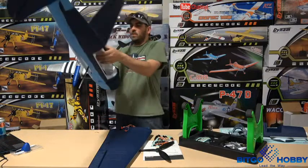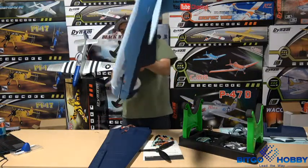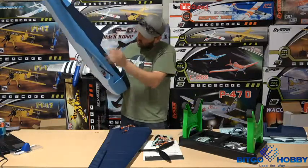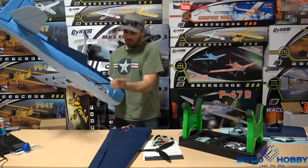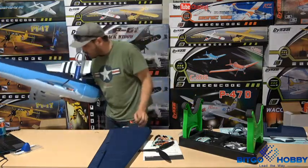Wing slides in really easily. You just want to make sure that you don't get any of your wires caught up. All right, I think we got them all clear now, so I can shove that in there. There we go. Now we can do our other side here.